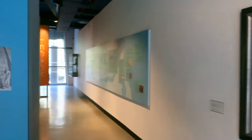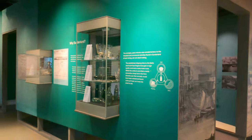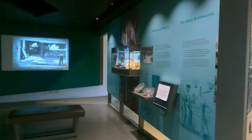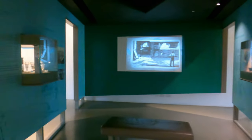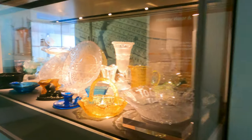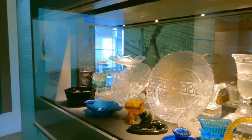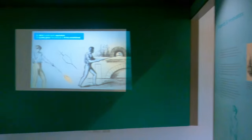Now, glass has been one of the, like the Pyrex, the Corning factory, you know, there's a lot of history to do with glass making in the northeast in Sunderland, and you can have a look at all of the products that they've got on display here. Some of the glass is really beautiful.